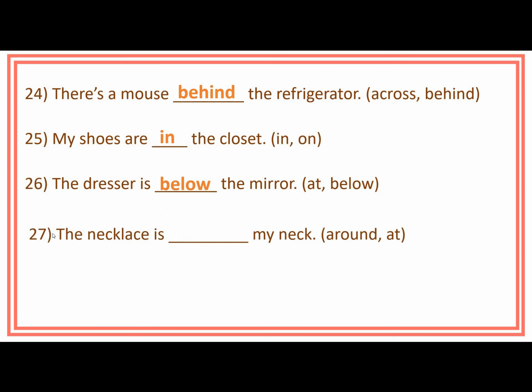27. The necklace is blank my neck. Prepositions inside the bracket are around and at. Answer is, the necklace is around my neck.